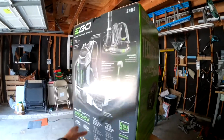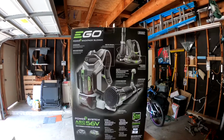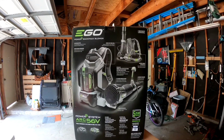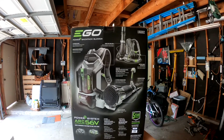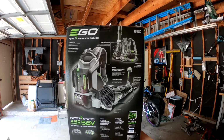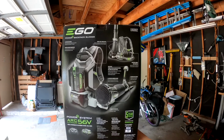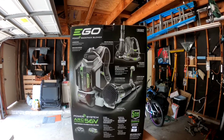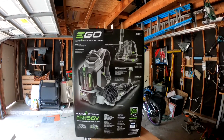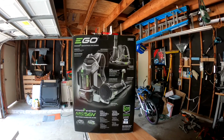We'll go ahead and turn to the back, and we can see that it's discussing many of the features of the entire unit itself. We see that it has variable speed. You can control it from 260 CFM all the way to 600 cubic feet per minute. We can see that the lower tube is adjustable. You can make it longer or shorter depending on how tall you are and how close to the ground you would like it. We can see that the harness and the backpack is actually adjustable, and we can also see that it has a storage option to store the blower tube in a vertical stance, which is very nice.